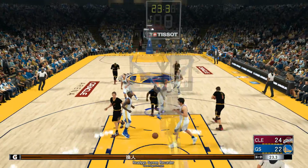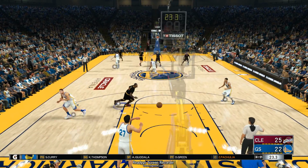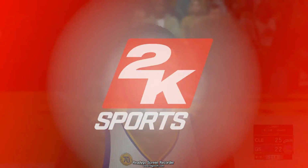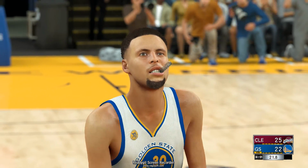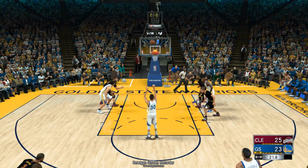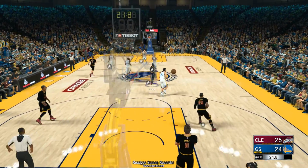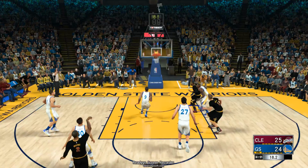Pachulia, he's checked in for Durant, and so he makes both from the line. 23 seconds left here in the second. The Warriors shooting their 6th and 7th free throw attempts tonight. And their free throw percentage as a unit last year, 76%, right around the middle of the road. And both free throws good for Curry. And at the line, it's all about consistency with him. His routine, his stroke, it never wavers.